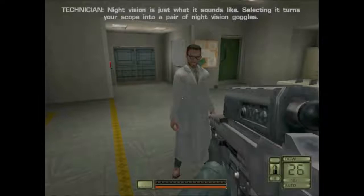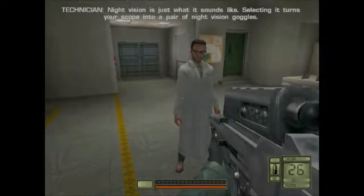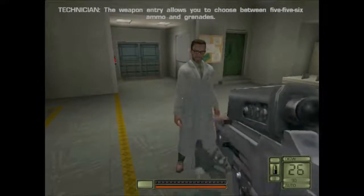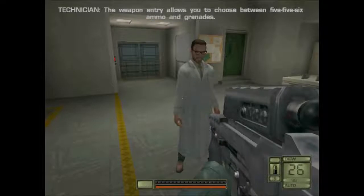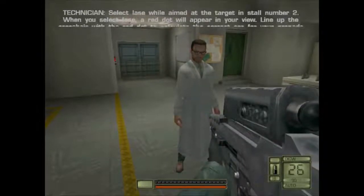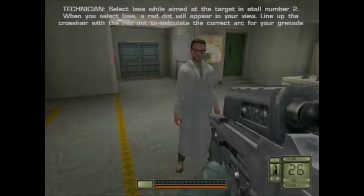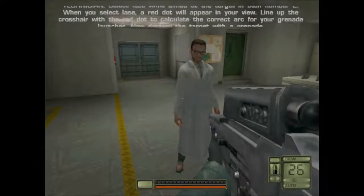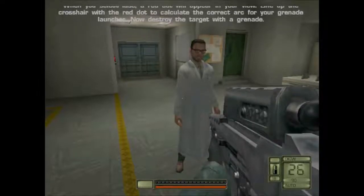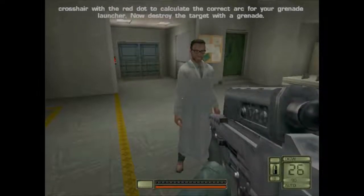Night vision is just what it sounds like. Selecting it turns your scope into a pair of night vision goggles. The weapon entry allows you to choose between 5.56 ammo and grenades. Select lase when aimed at the target in stall number 2. When you select lase, a red dot will appear in your view. Line up the crosshair with the red dot to calculate the correct arc for your grenade launcher. Now, destroy the target with a grenade.